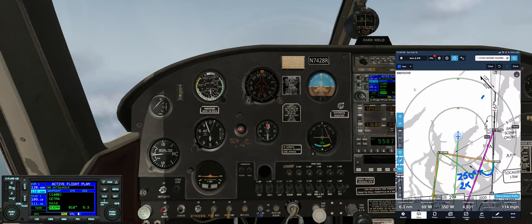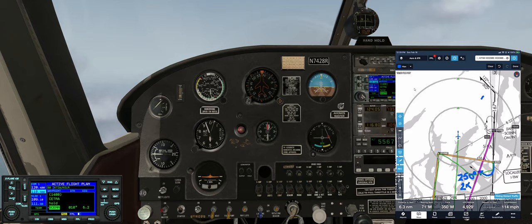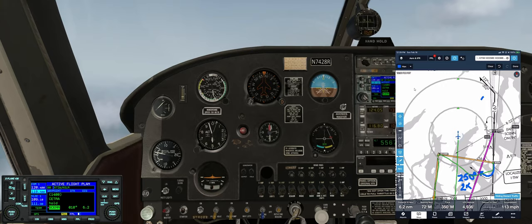55 Lima, contact 900 miles Clellan VOR and Capital, altimeter 3020. 3020, 55 Lima, thanks.